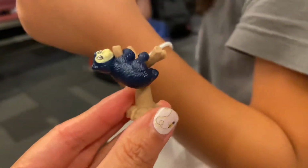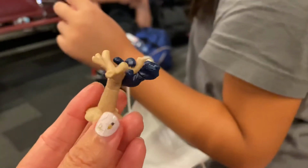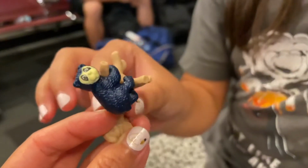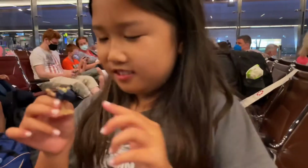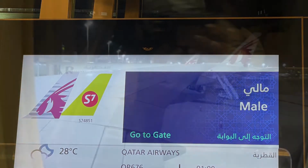Took a while. The parts are very specific. I ate all my chocolate. And she ate all her chocolate while we were busy assembling this for her. Not sure if we did this right, but it looks pretty cool. It's a very amazing, detailed looking sloth. And she likes it. And that concludes our experience at the Doha Airport and the Oryx Hotel.